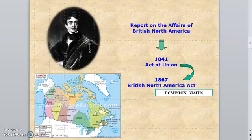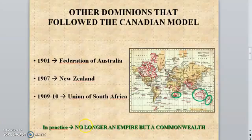In time, those two territories would separate again and become Quebec, as you can see there, and Ottawa in Canada. Then the rest of the provinces would eventually join. But the Canadian was not the only case of a dominion within the British Empire. There were other dominions that followed this Canadian model. And in 1901, Australia emerged as the Federation of Australia. Then in 1907, New Zealand. And then between 1909 and 1910, the Union of South Africa also became a dominion.